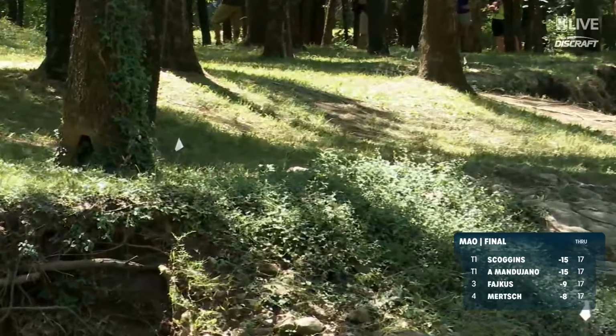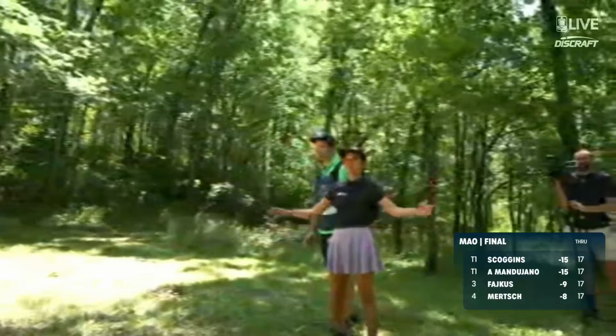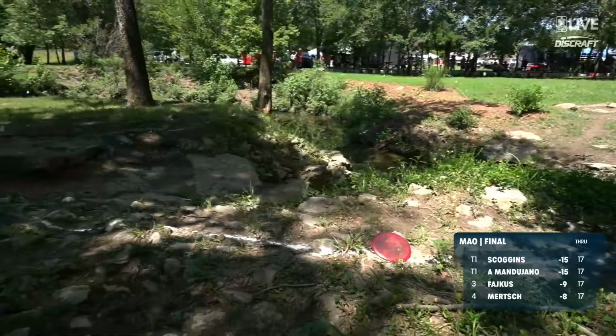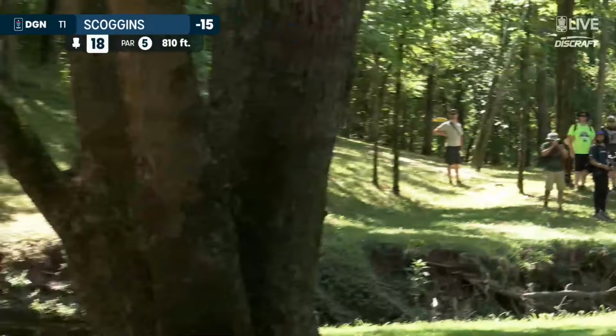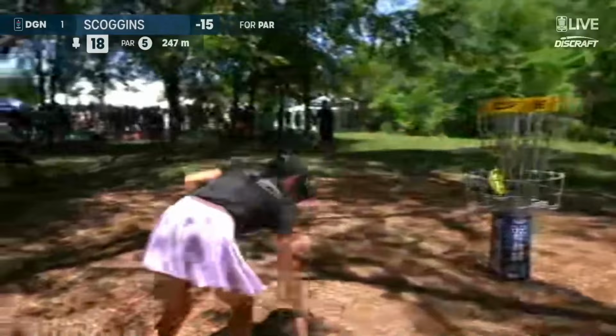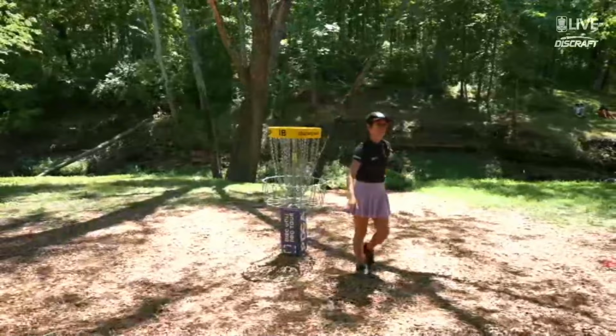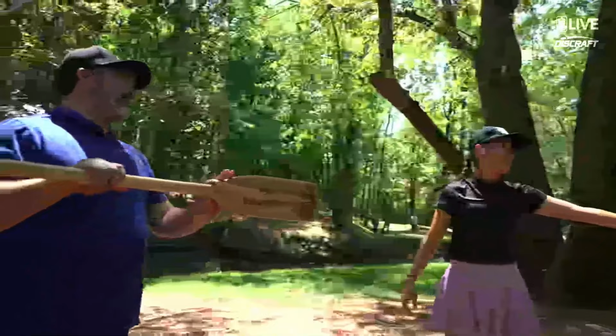Ooh. I think that's about as close as you can be. I almost pee in my pants. Look at this. The hot round of the day, in fact, at seven down. And Ohn Scoggins. Finally! A Masters Major champion 2 weeks ago, now a champion in the Open division. Your FBO Mid-America Open champion for 2023, Ohn Scoggins. Thank you!